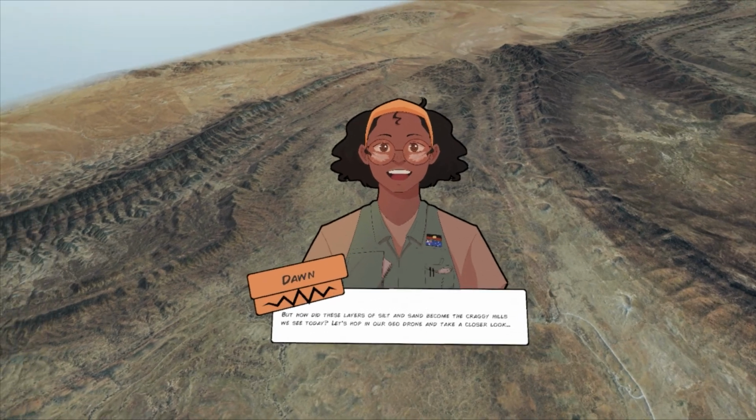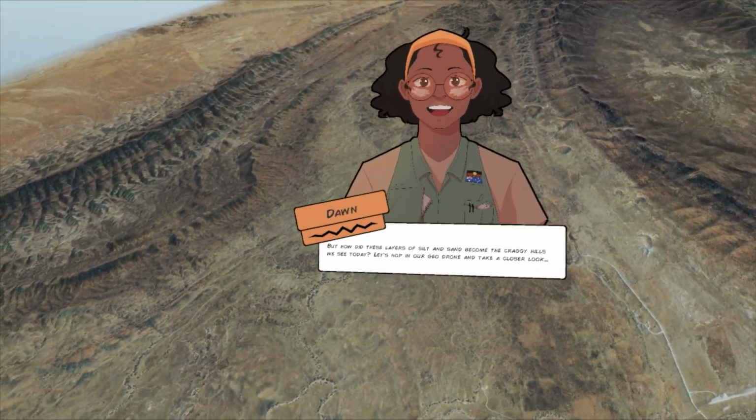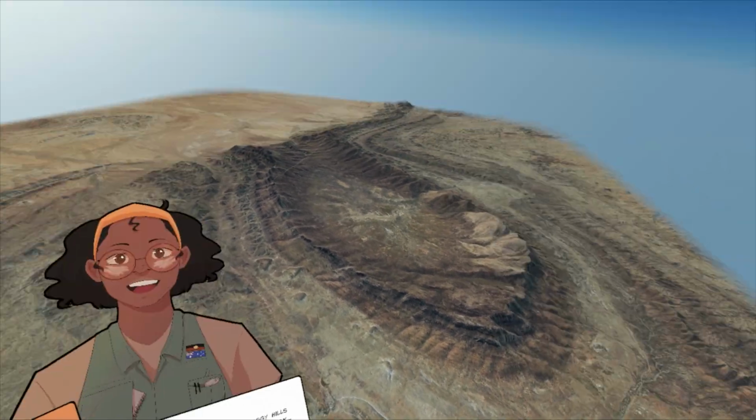But how did these layers of sand and silt become the craggy hills we see today? Let's hop in our geo-drone and take a closer look.